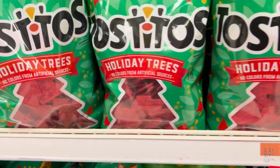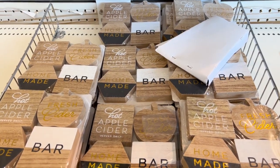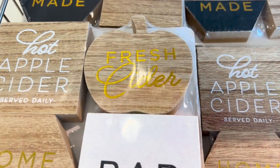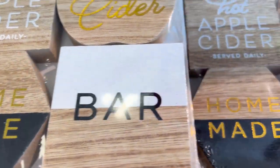Look at these Christmas tree Tostitos. That's so cute. Ooh, got some cute little coasters. Fresh cider, hot apple cider, homemade bar.